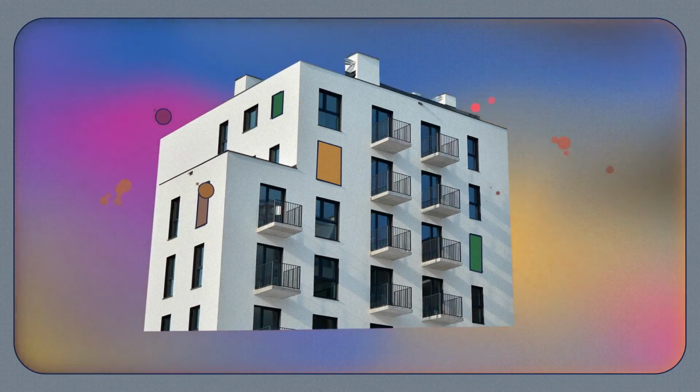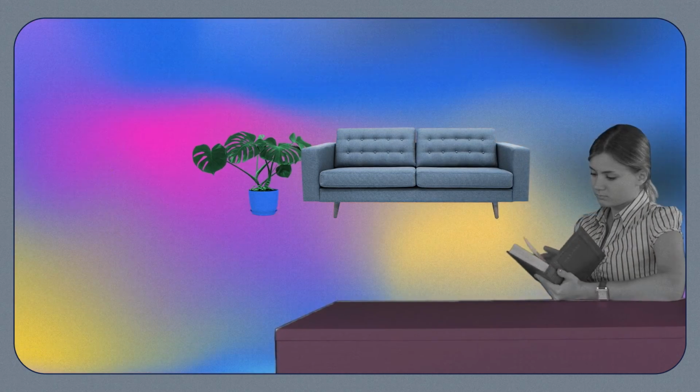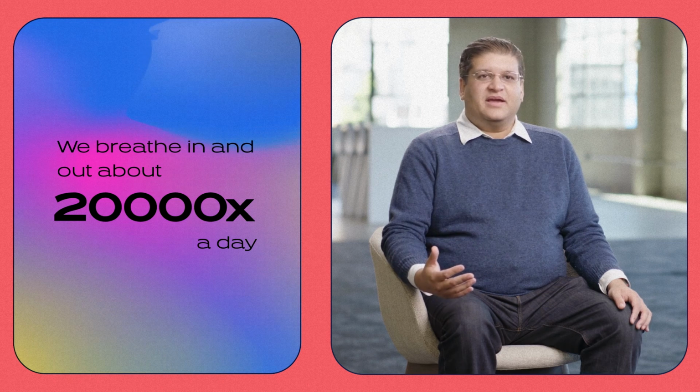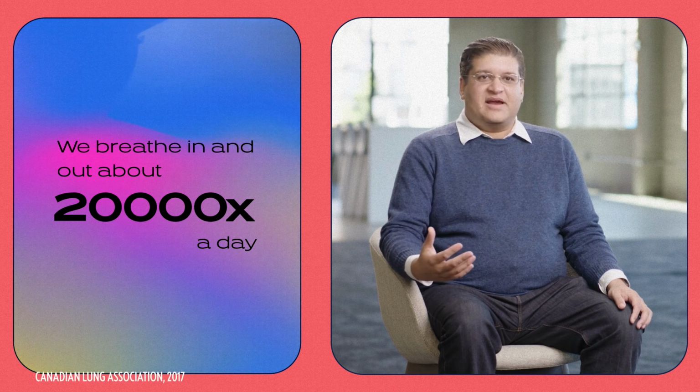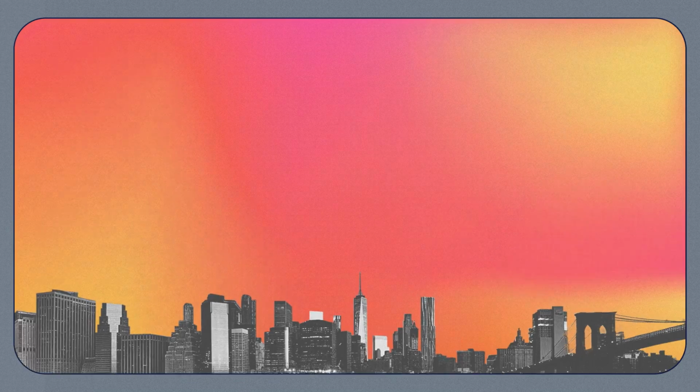In our daily life, we have to think about how to reduce the amount of dangerous materials in our indoor air. Air quality has a really intimate impact in our lives. We breathe over 20,000 times a day, yet we rarely think, how clean is the air that's actually going into my lungs? All the air we inhale is a dynamic, complex mixture of molecules. And by paying closer attention to air quality in our cities and homes, we can start to see clearly and breathe easier.